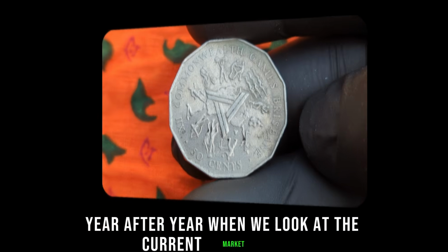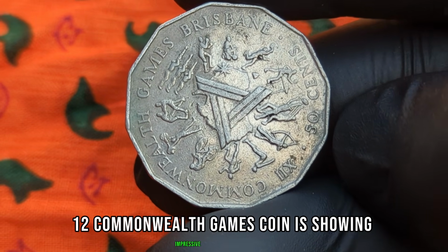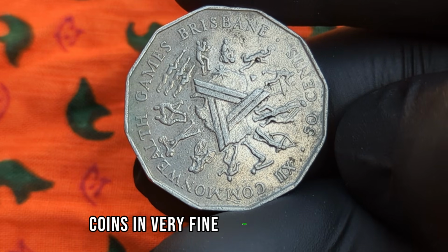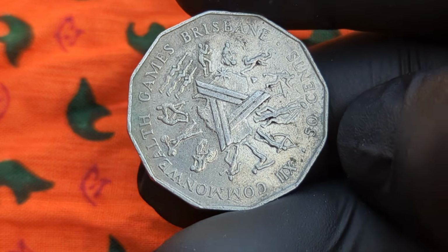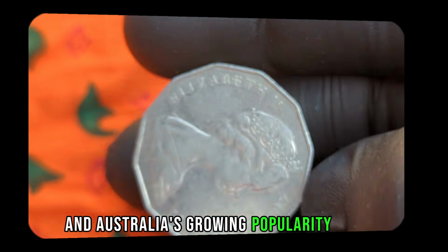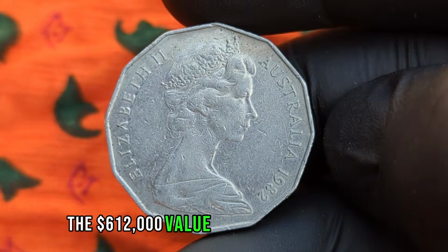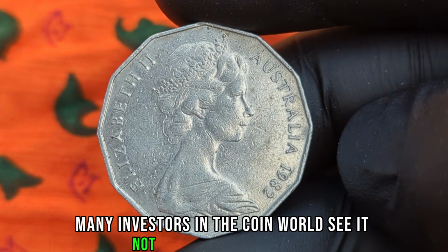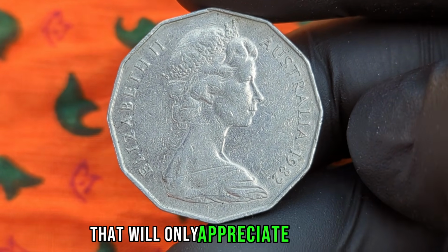When we look at the current market value, the Australia 50-cent 12th Commonwealth Games coin is showing impressive strength. Depending on its condition, coins in very fine grade can fetch a remarkable price in today's auctions and collector circles. With the rise of global interest in commemorative coins and Australia's growing popularity among international collectors, the $612,000 value of this coin continues to gain momentum. Many investors in the coin world see it not just as a collectible, but as a piece of financial history that will only appreciate with time.